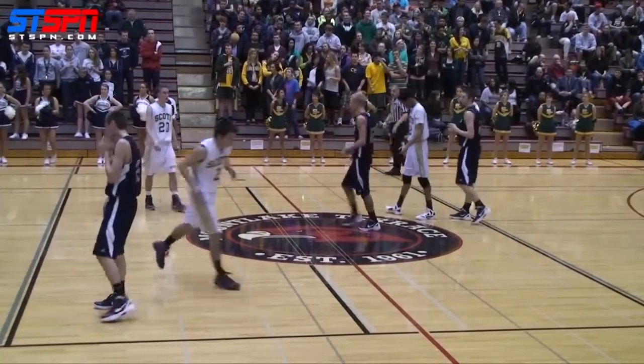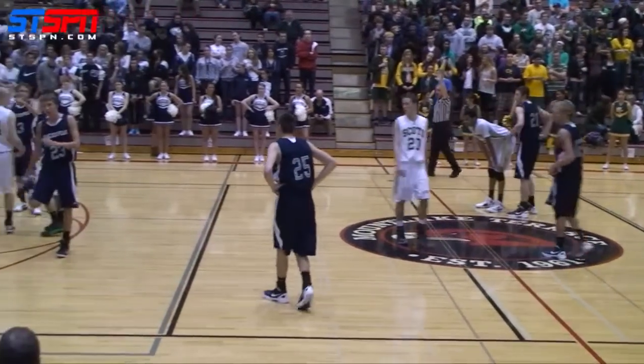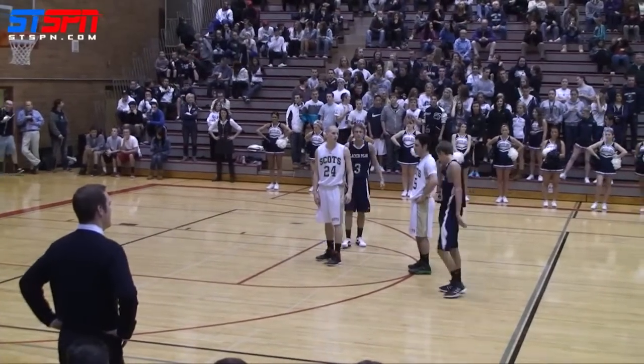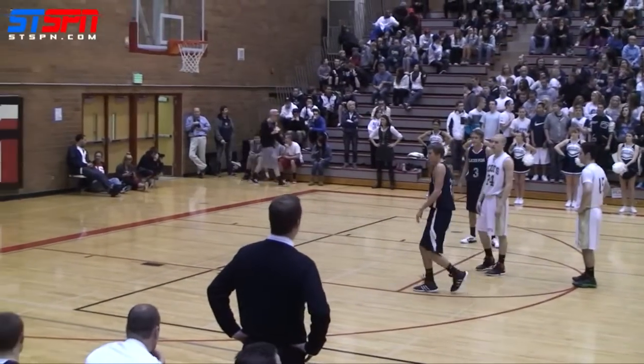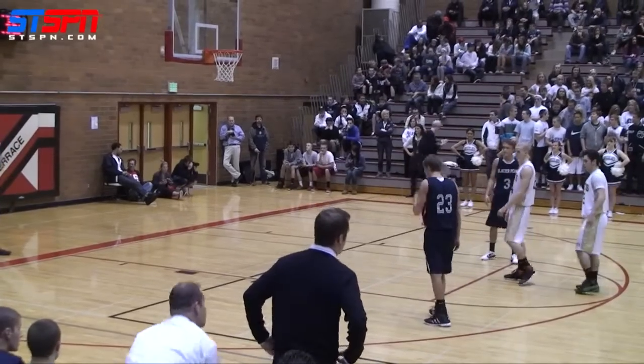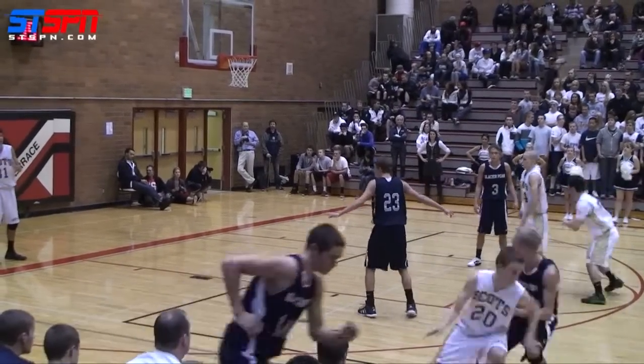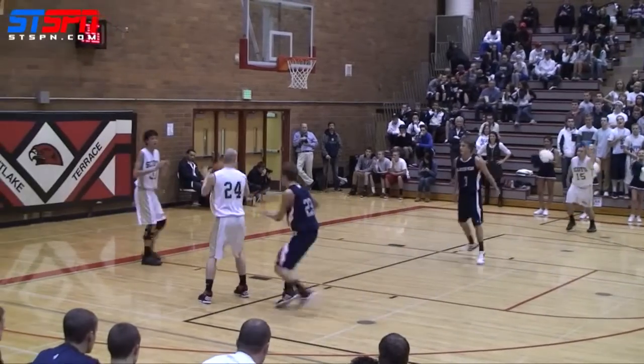Max Nelson back in for the Scots. Nobody on Glacier Peak has more than 1 foul. That's unusual by this time in the game. They could maybe stand to be a little more aggressive. GP going with another full court press. Certainly can afford to be aggressive foul-wise.